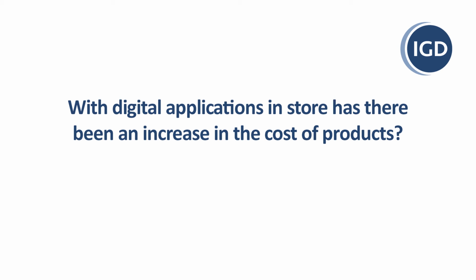No, but a lot of these are still in trial stage. They're in a limited number of stores. They're not across the entire estate. So it's very much about test and learn.